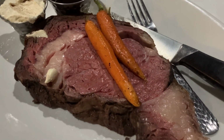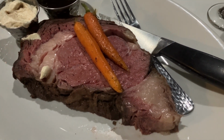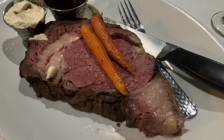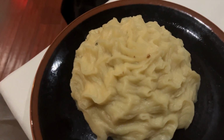And here was the main course, a 16-ounce cut of prime rib. Now, it was a little bit fatty, I will say, and the carrots, that wasn't going to do it as far as sides go for me, so I had to add these shallot mashed potatoes, which, I'll admit, were a little disappointing.